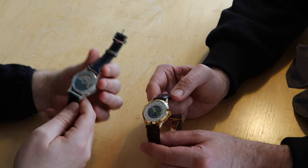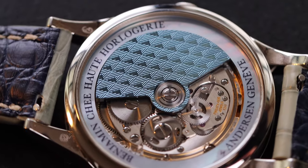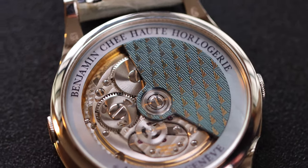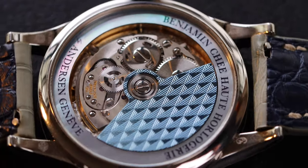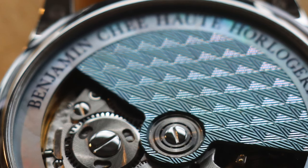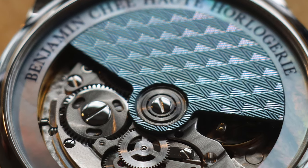All right. I tell you what, let's flip the watch over. Oh, that's very difficult with the deployant buckle. One second. I adore the mother of pearl, the mother of pearl outer ring. I adore it, you know, my daughter's name is Pearl. So there's something about pearl that I just adore.